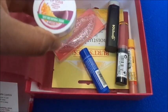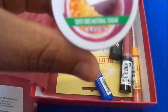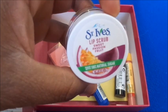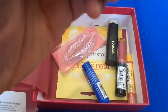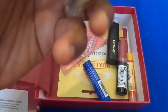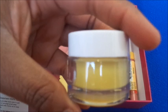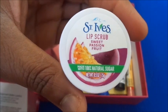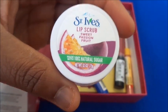I'm just going to grab the first thing I see, which is this St. Ives lip scrub. I never knew St. Ives had a lip scrub. I only know about their face scrubs. And this is sealed, so I can't open it to show you guys how it looks, but it is yellow. I'll go through the card later after I pull everything out.